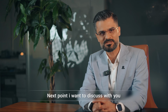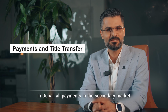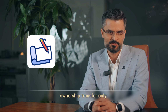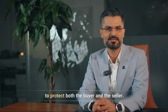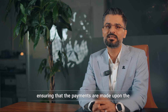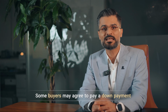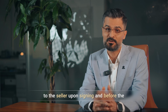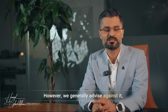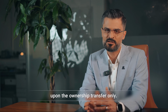Next point I want to discuss with you is about the payments and title transfer. In Dubai, all payments in secondary market transactions are typically made at the time of ownership transfer only, to protect both the buyer and the seller. This is the preferred practice to avoid risks, ensuring that the payments are made upon the official transfer of the property ownership. Some buyers may agree to pay a down payment to the seller upon signing and before the execution of the ownership transfer. However, we generally advise against it, and we recommend full payments upon the ownership transfer only.